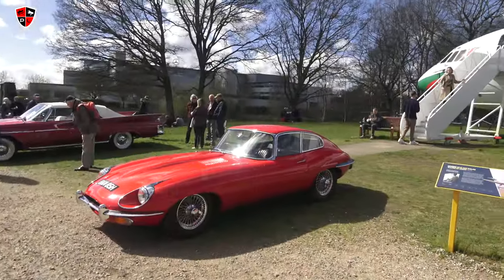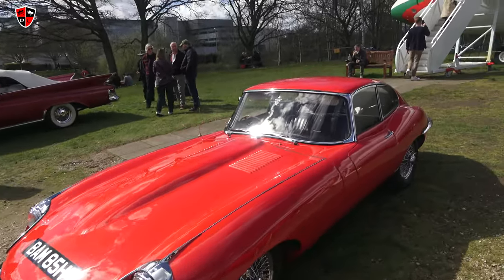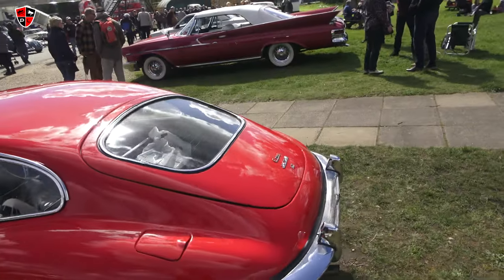Didn't they buy it off him? Sultan of Oman. There you go, 1964 Vickers VC10. Yep.